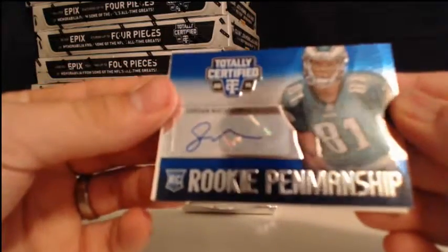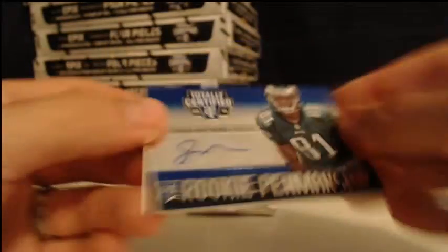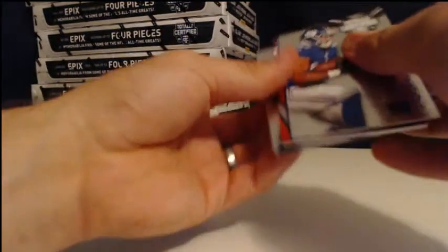For the Philadelphia Eagles, a blue rookie penmanship, Jordan Matthews. Jordan Matthews for the Philadelphia Eagles. Nice auto there for the Eagles. Congratulations on that one, Robert R. It's going to be number 10 of 25. And a dummy. That's a lot of Panini points to even think about. Oh, they do?